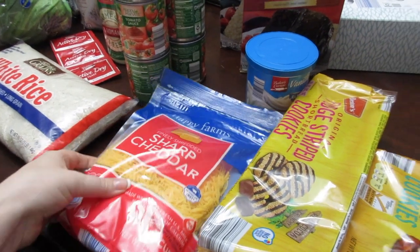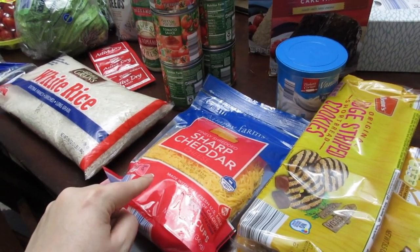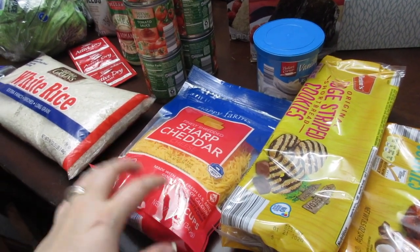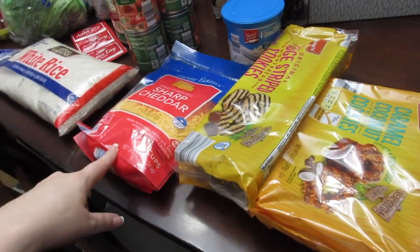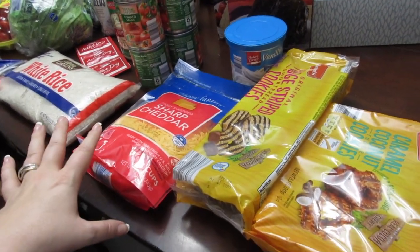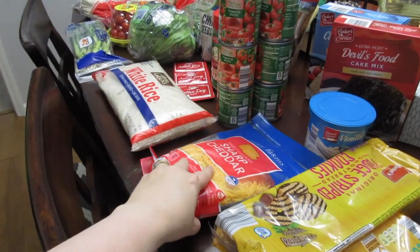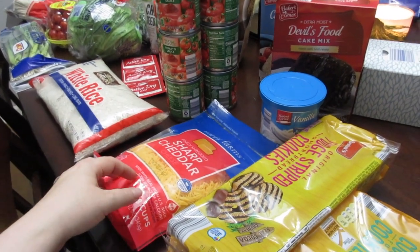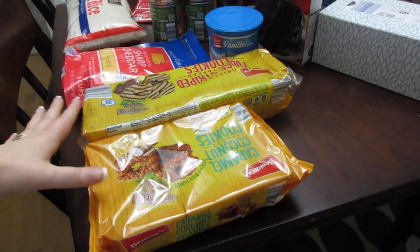I went ahead and got some sharp cheddar cheese. This is actually for a casserole that I make, and it calls for just regular sharp cheddar cheese. Usually I just put whatever's on hand. It looks like I actually looked in my refrigerator and I had more cheese than I thought. But I love the fact that you can freeze cheese. Cheese does not go bad very fast, so it will get eaten. It will be fine.